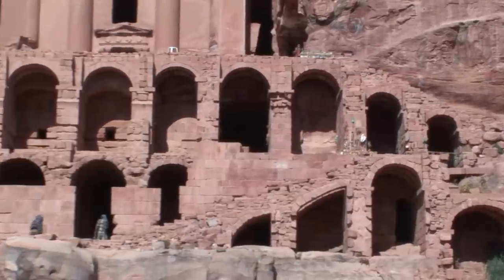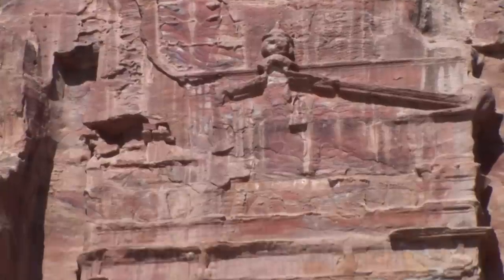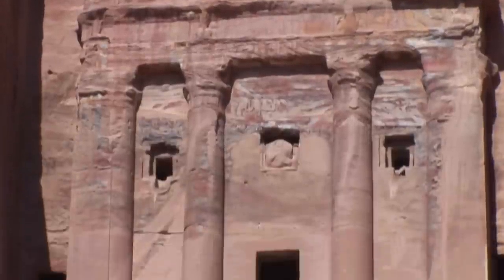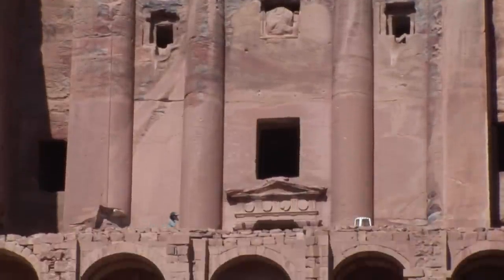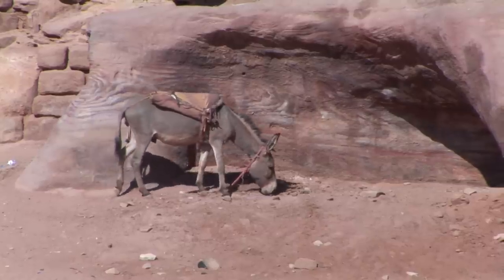Opposite the theater, carved into the foot of the Al-Kupta mountain, are the so-called royal tombs. The royal tombs are five tombs known as royal because they are generally thought to be the burial place of Nabataean kings and dignitaries.